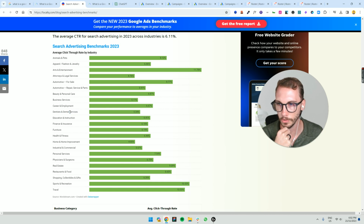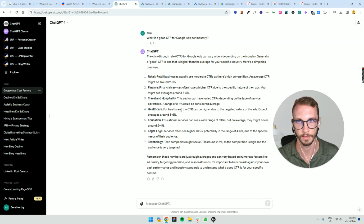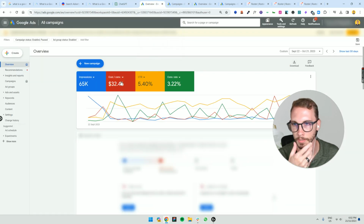Okay, so let's go through dental services, 5.34%. Is that real? Is that like top of the range? Let's see. According to ChatGPT, 3.6%, and of course they're getting the data from other places. Let's have a look in real campaigns. So we can see that it's 5.4%, and we're using a lot of Performance Max campaigns.